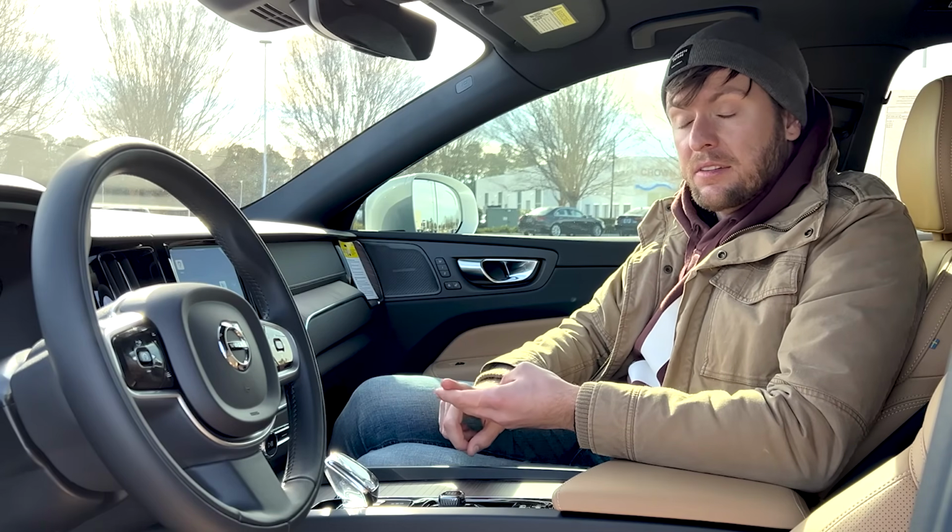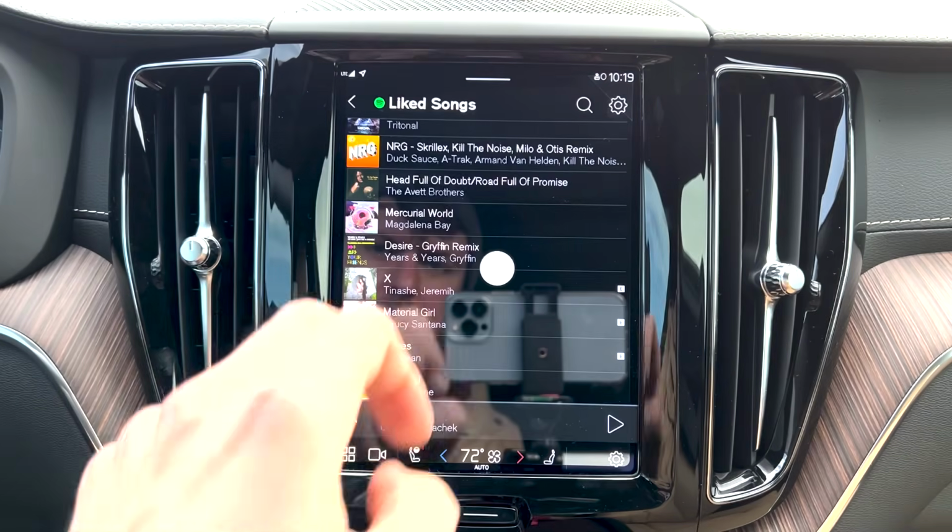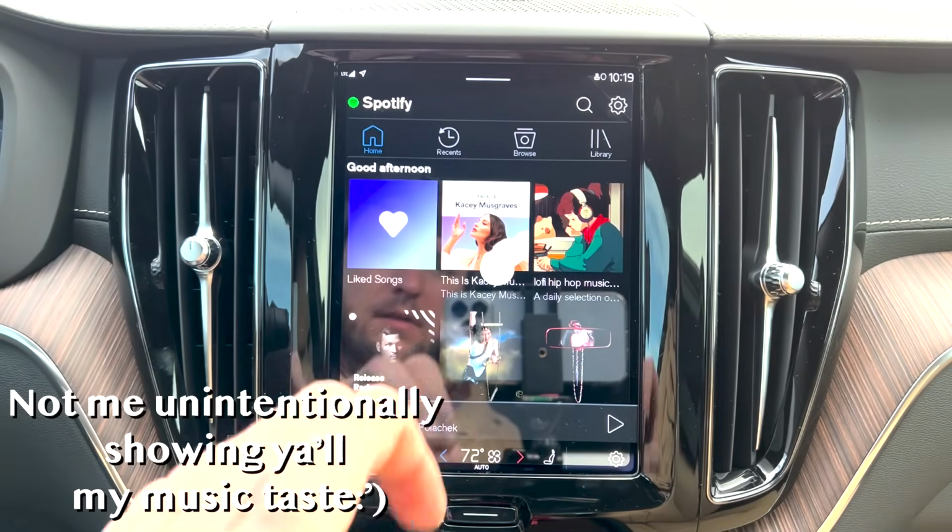You can control the climate control, the heated steering wheel, and the heated and cooled seats. Pretty cool. The infotainment screen is very responsive, just like an iPad or any kind of tablet. There's a couple of complaints about it.